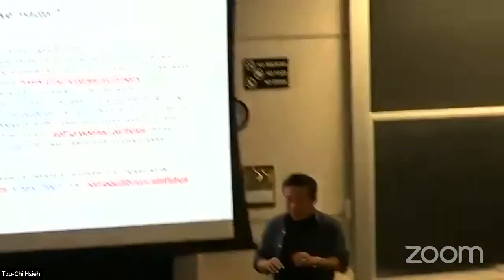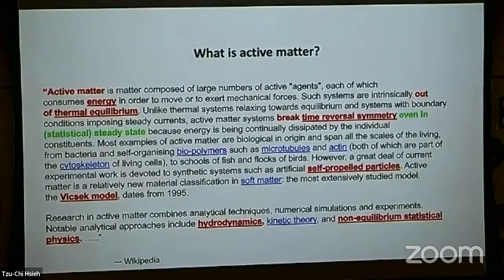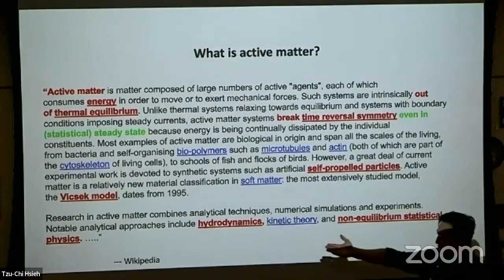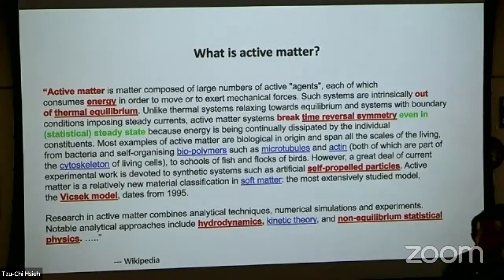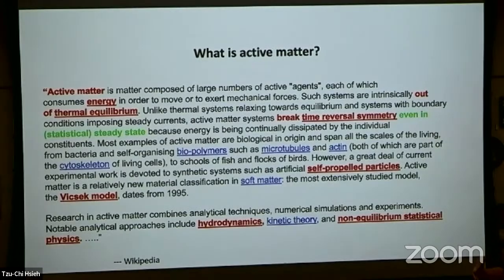All right. So this is about active matter. When we worked on flocking, there was no such term as active matter. So I went back to the authority here, Wikipedia, to find out what exactly active matter is. Let me read it to you because it's actually important. Active matter is matter, of course, something of substance, composed of a large number of active agents. So it's talking about large numbers.